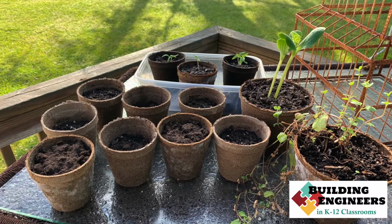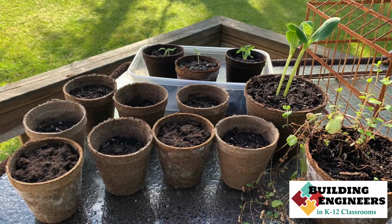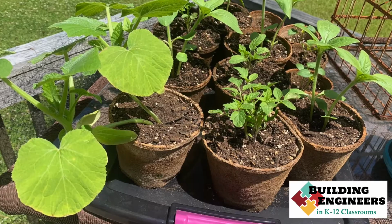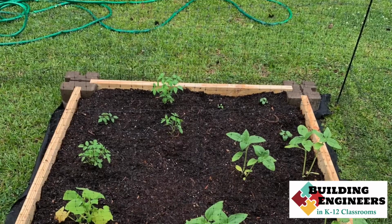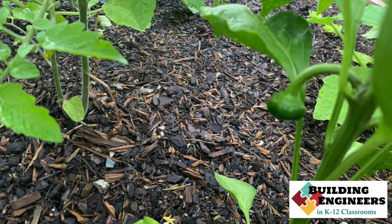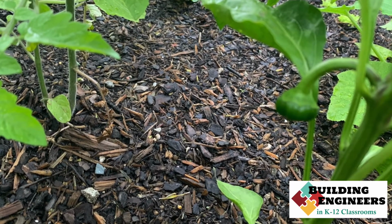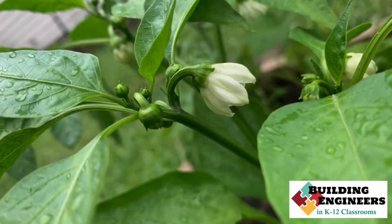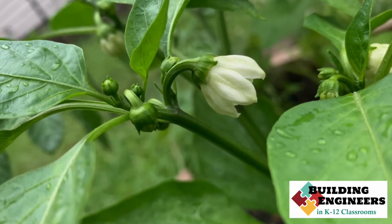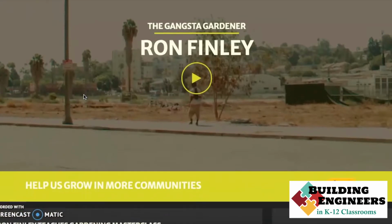This is one of my favorite quotes. Indeed, it does take a lot of critical thinking to grow plants. We have to solve problems that may arise with soil. We have to research and experiment with light exposure. This is all from Ron Finley, known as the gangster gardener.